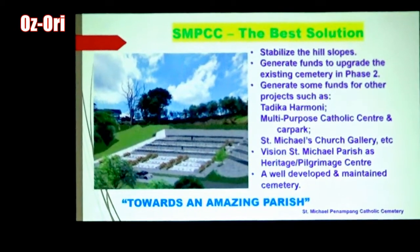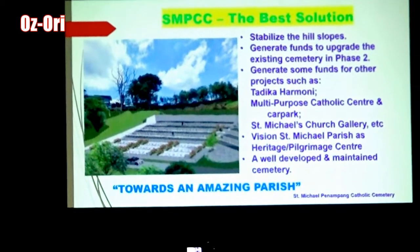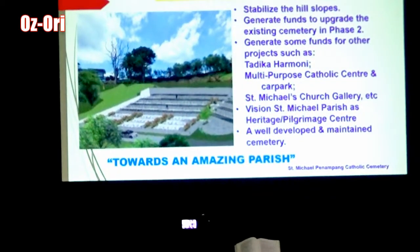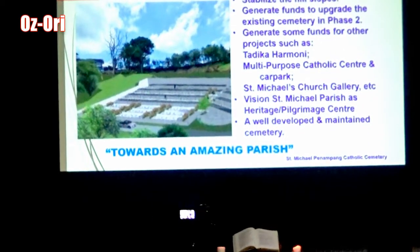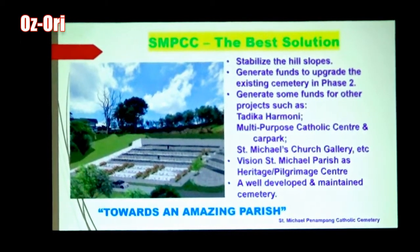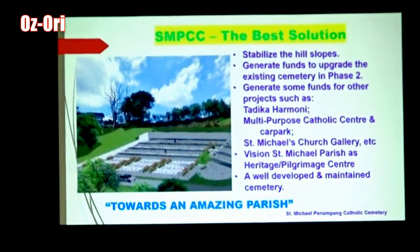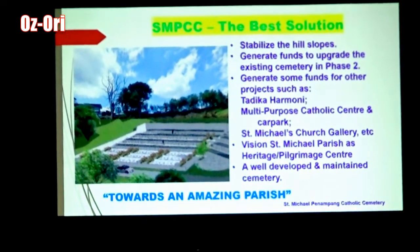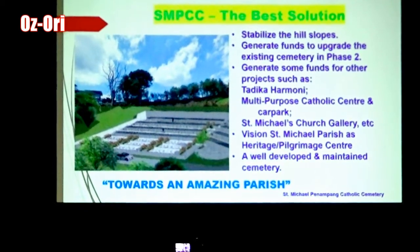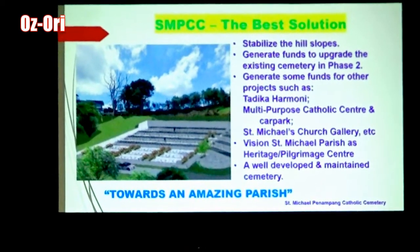It is planned to generate funds to upgrade our existing cemetery, which is going to be in phase 2. And we hope, with the overwhelming support of the Penampang parishioners, we can generate some funds for projects such as Tariqah Harmony, our multi-purpose Catholic Center, the car park, the gallery, all towards the vision of making St. Michael's Parish a heritage center and realize the vision of towards an amazing parish.